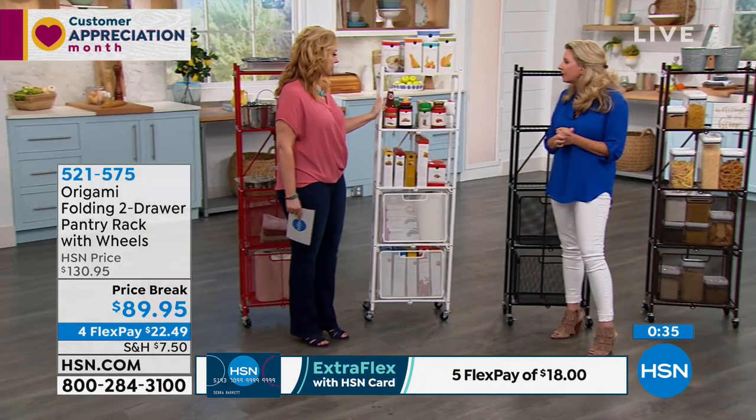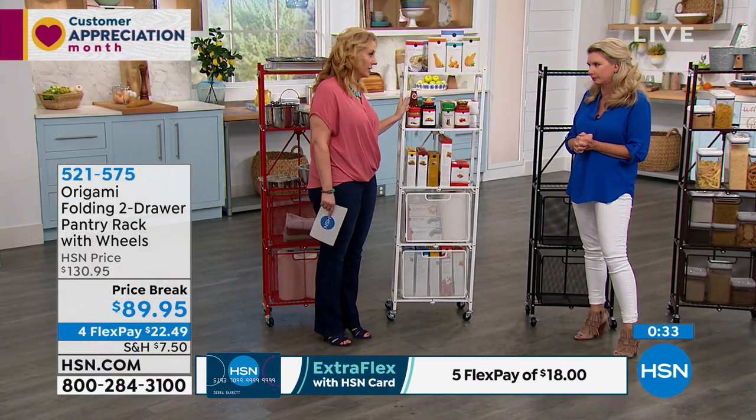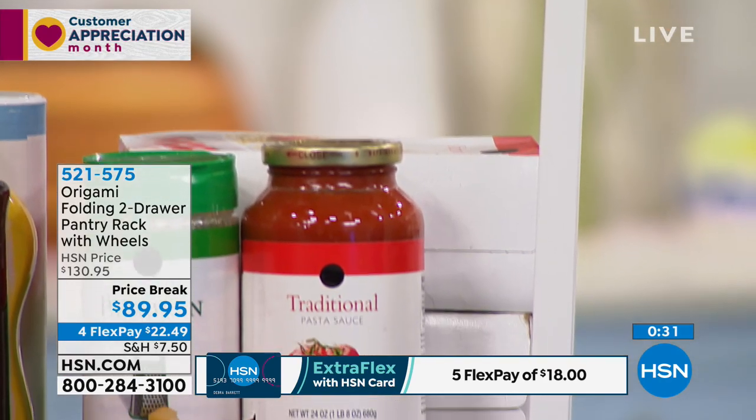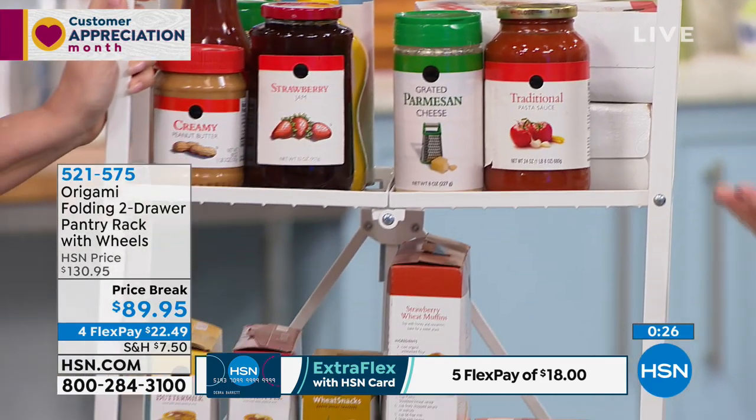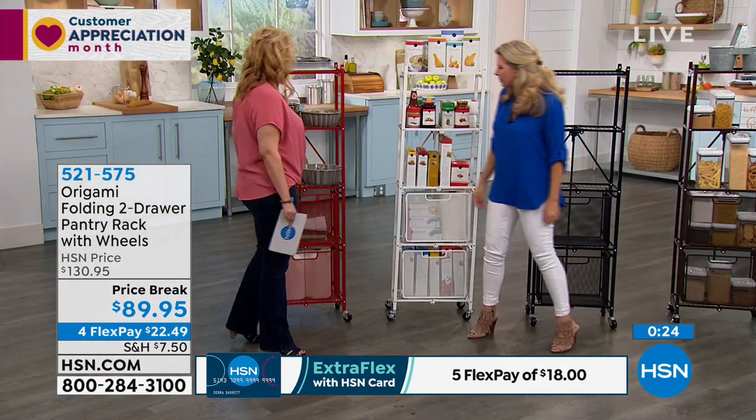And then white, I just don't think you can go wrong with white. This is clean, crisp. Bathroom, laundry room, kitchen. We were talking about this yesterday, the laundry room. My laundry room has those cabinets behind the washer and dryer. I can never get to those. I'm always climbing up on the washer and dryer.